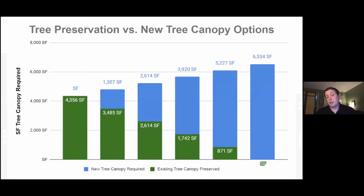And this table just illustrates that concept. The green bar is preserving tree canopy, while the blue bar is planting new tree canopy rather than preserving. And you'll see when you preserve on the left-hand side, your total requirement is less than as you begin to take out existing trees and plant new trees.